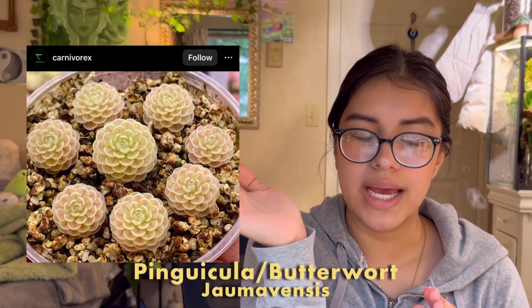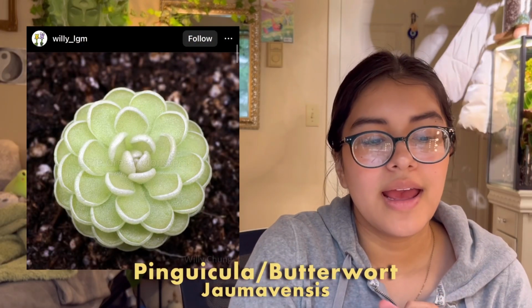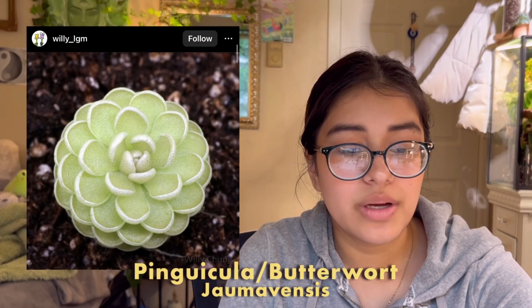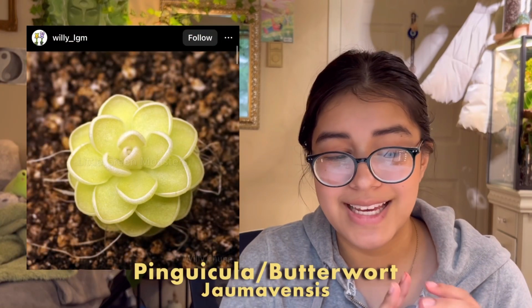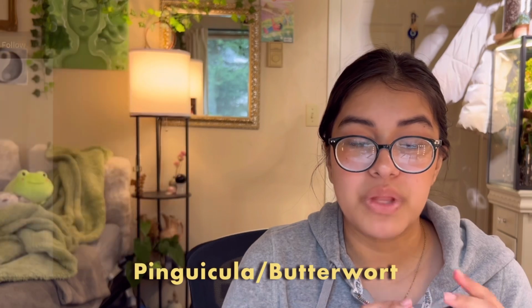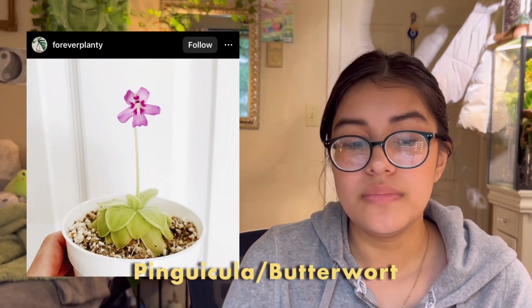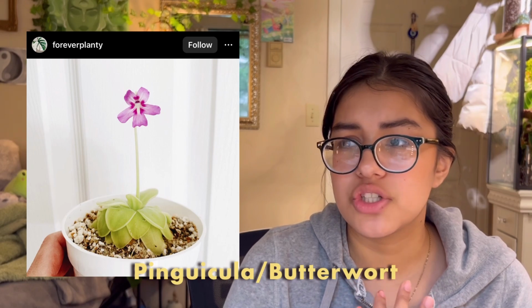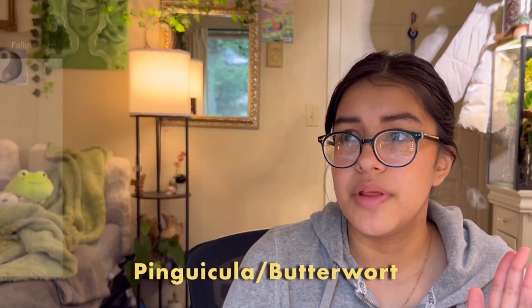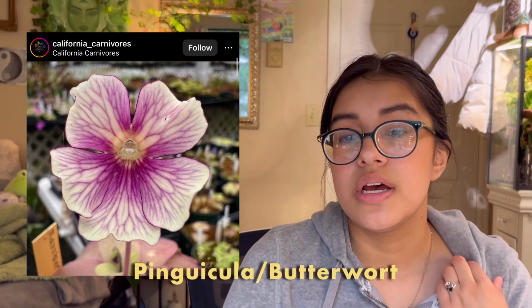a little curled edge. It's just kind of flat and then it curls inward. And with this one, it is just so cute and adorable, and I would love to have this one in my collection. There's some Pinguiculas that I want specifically for the flowers. Like there's one, I think it's called a snow angel. There's some really beautiful pink flowers that come out.